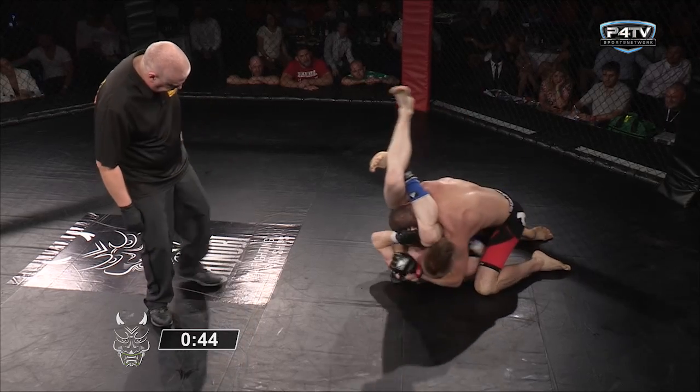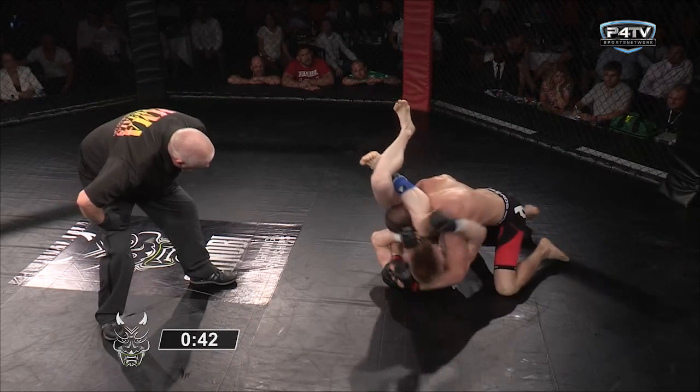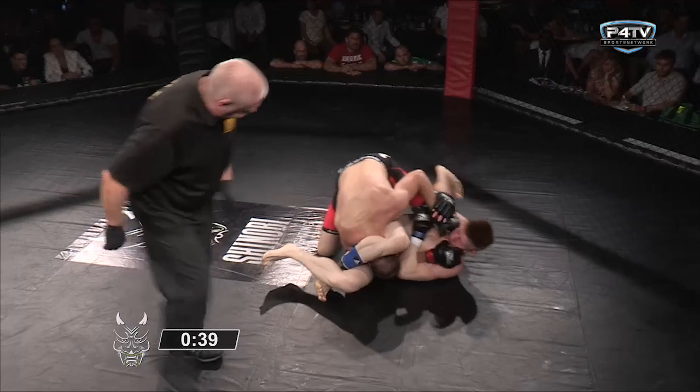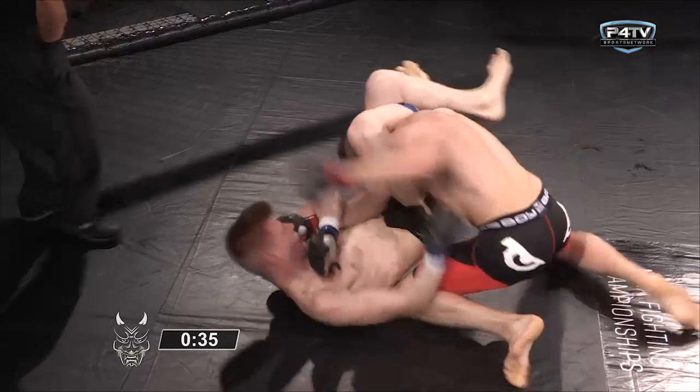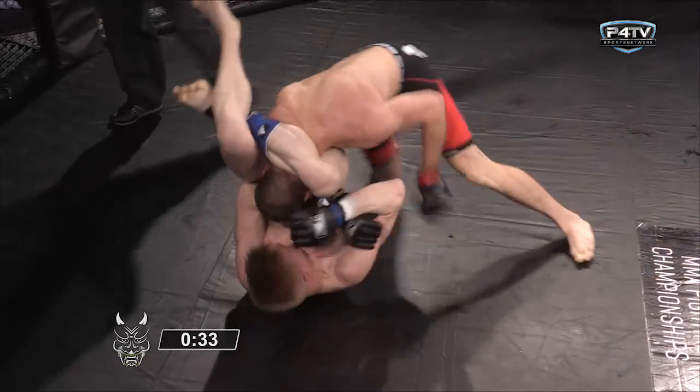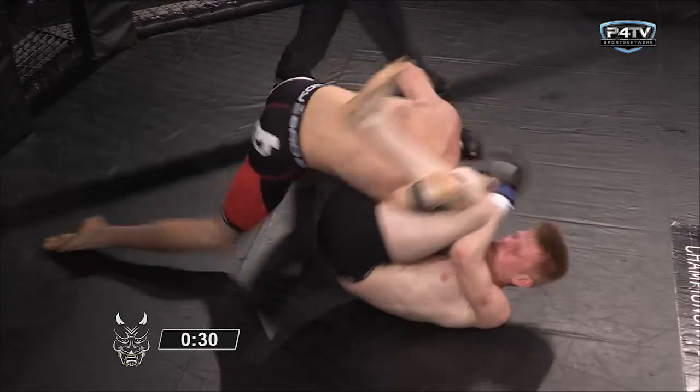Yeah. Hyperextend the arm. If you get a triangle on properly, that's the best submission. A choke will always finish the fight better. But see how much gap there is there between the head. There's too much room there for him to finish it. He's got long legs. He needs to really tighten up that triangle.